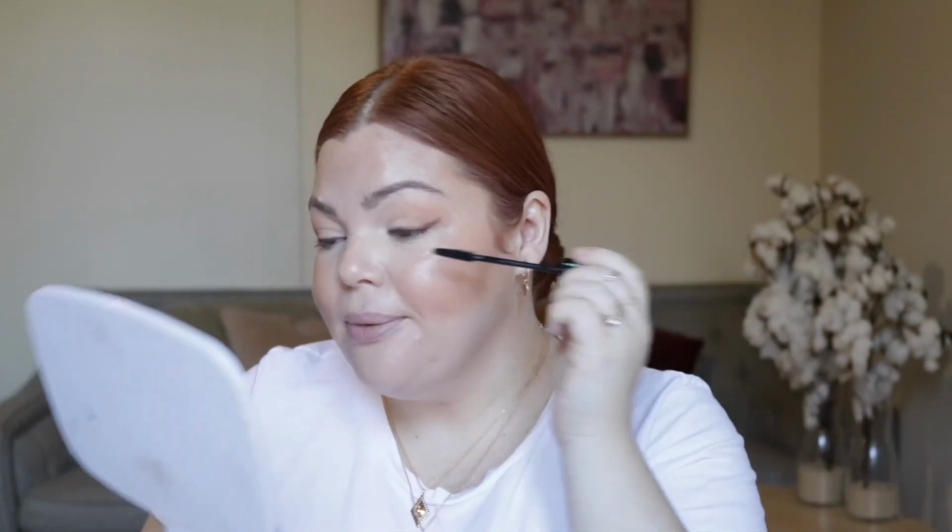And then I'm going to go with my mascara with my Essence Lash Princess False Lash Effect. It's like, honestly, one of the best mascaras in the biz, in my opinion. It's the cheapest and the best. You just can't go wrong.